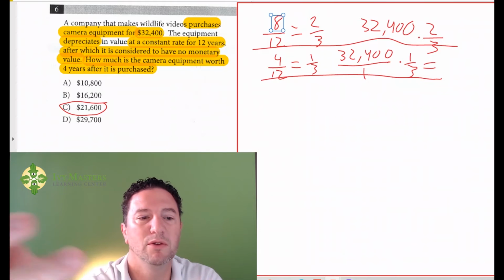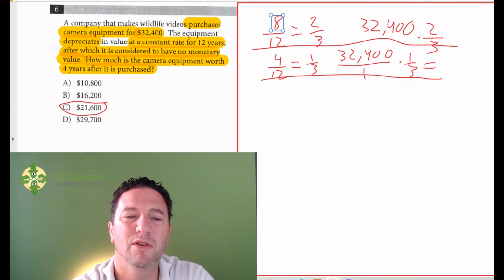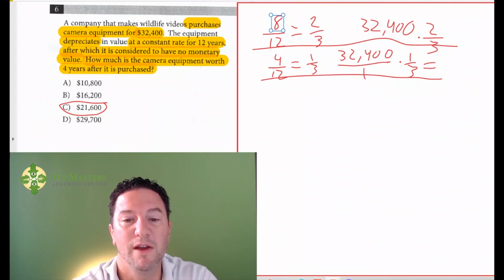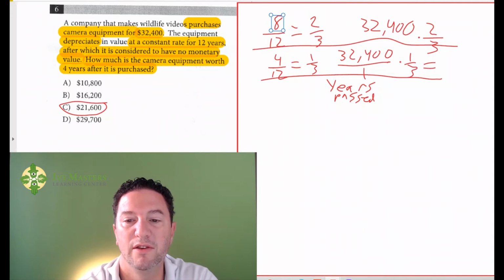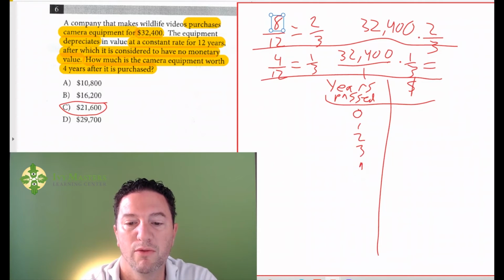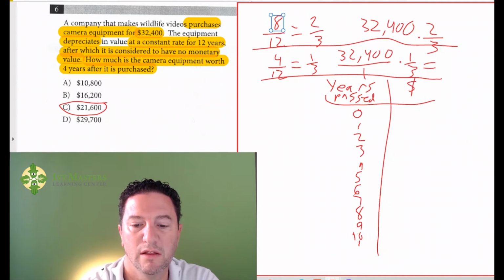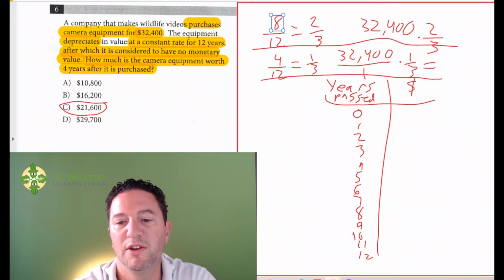You might not see that. You might do it that way. And if you don't see it the fraction way, you could still get it by making a table. Table's a great way to do it. So if you wouldn't otherwise get this, you could say years past here, and you could make that column how much it's worth. And I would recommend starting at 0 and then 1, 2, 3, 4, 5, 6, 7, 8, 9, 10, 11, 12. So you know at year 0 it's going to be worth 32,400.